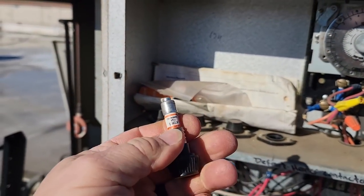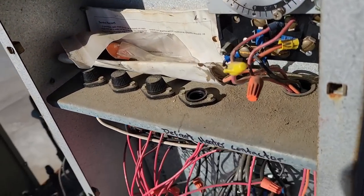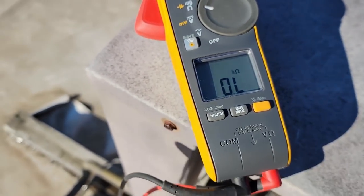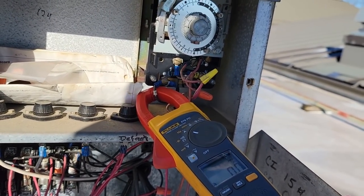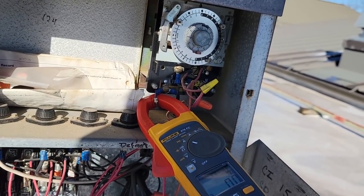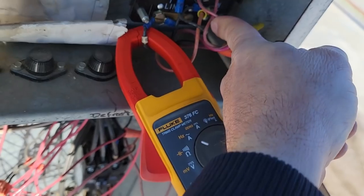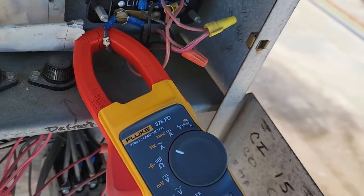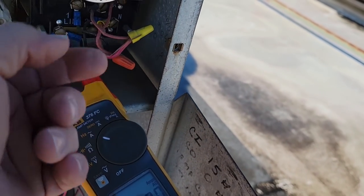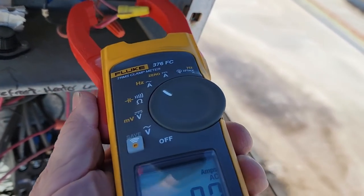Let's check that puppy there. 15 amp. Let's see if it's any good. All right, we are good on the fuse. Checked voltage. We've got voltage on L1 and N. So we got 200 and some volts on that. Checking amp draw on one, nothing on that one. We have another leg there we can jump and check. Power's coming out on 4, which we ain't got nothing on that.